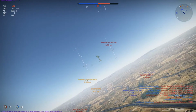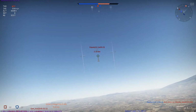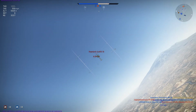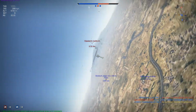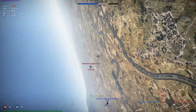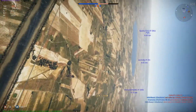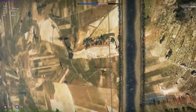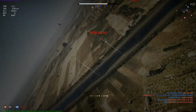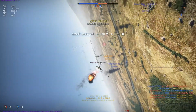So if at all possible, try to pick out targets that are on the extremities. Now this LaGG is coming this way. He may find me interesting. He does have a 20mm cannon on him, so we'll see if he's paying attention to me. I expect him to turn into me. I don't want him to, but he may not be paying attention. Looks like he's after the 190. So that works out well. Got a couple of hits in on him. Alright, we got him.